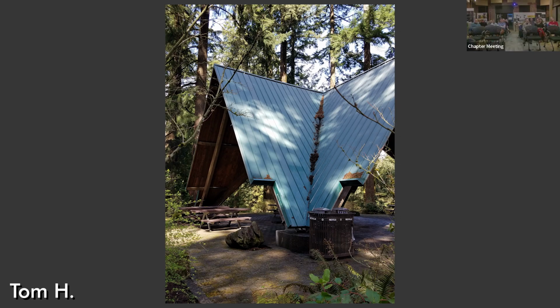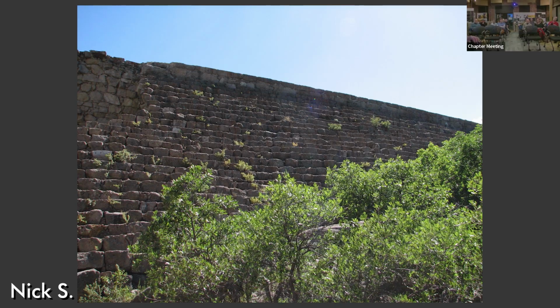There's some amazing stuff like that in all kinds of parks, beaches, parks, all of it. They all have really neat restrooms and beach huts and camping huts and picnic huts. Oh, I know what that is.